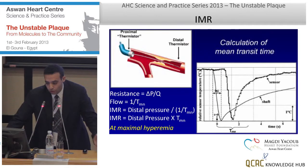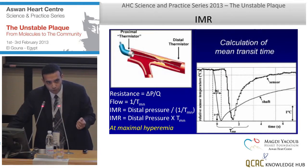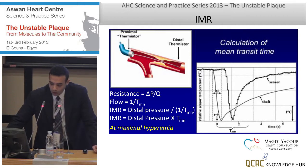Now, IMR, to go through the background, we use the RADI platform, which is present in every cath lab performing FFR measurements. The wire itself, besides having a distal pressure sensor at the junction of the radio-opaque and the radiolucent parts, also has a distal thermistor. The shaft of the wire can act as a proximal thermistor, and by injecting 3 cc's of room temperature saline, you can draw a thermodilution curve, and from that, the flow can be derived.